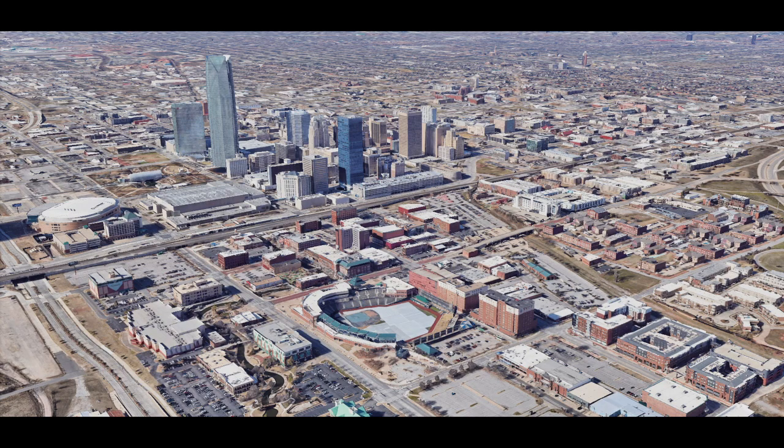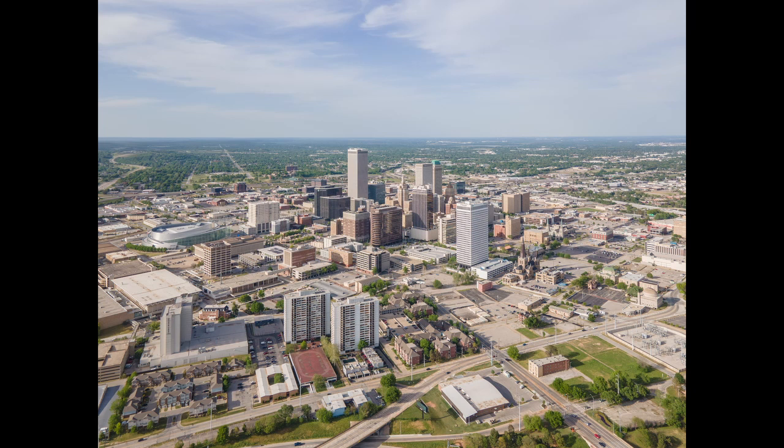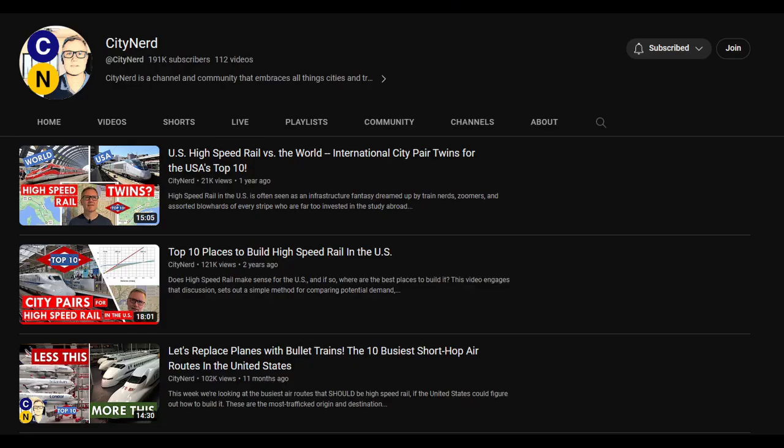So, hear me out on this one. Oklahoma City and Tulsa, two not very dense cities in a not very populated state, is on precisely nobody's list of city pairs that would be great for fast, frequent interstate passenger rail.